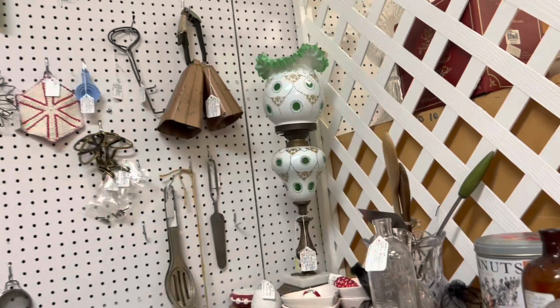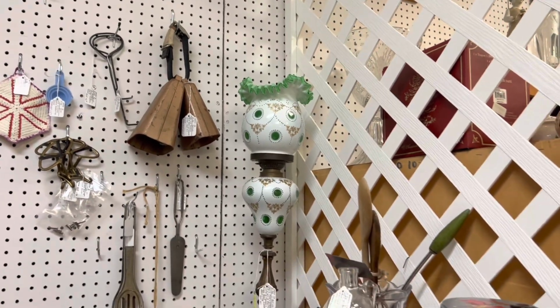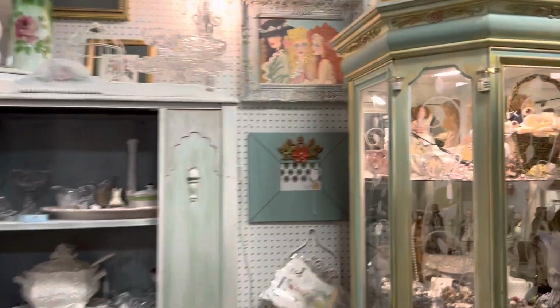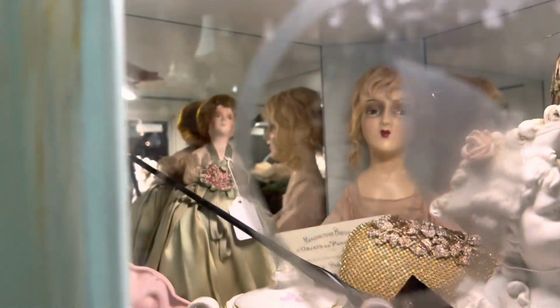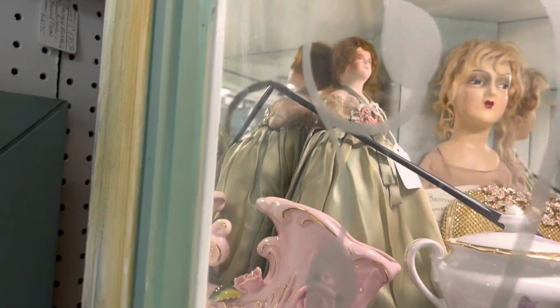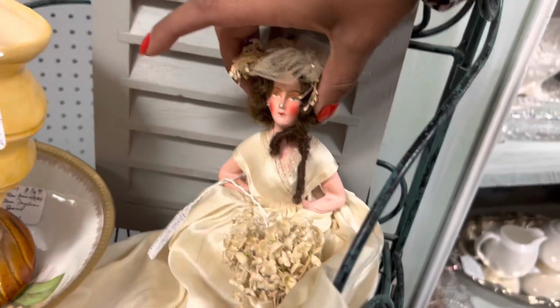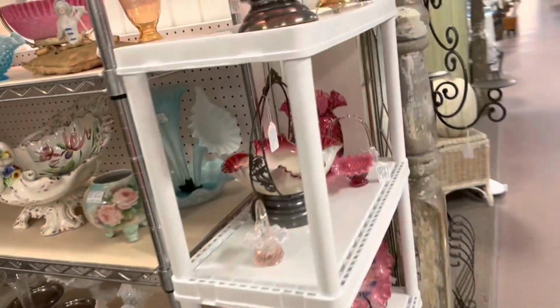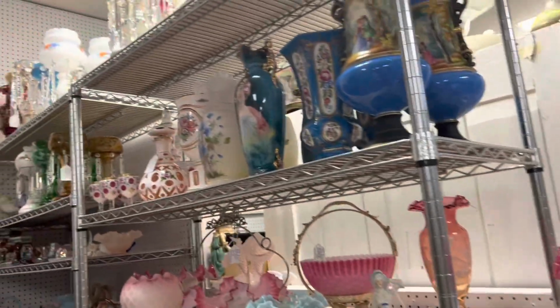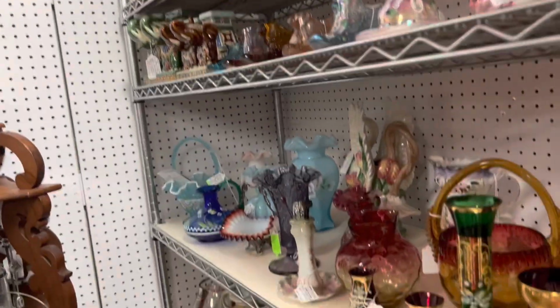And of course, I cannot help but notice that bohemian glass lamp. That is really pretty. I love the top shade. I see boudoir dolls hiding back here. I love boudoir dolls. That one's only $39. Ooh, just like walked right into the wall. Ooh, and then the bride one. She's really pretty, $35. Got a little damage on the face. Okay, a lot happening here too. All you glass lovers, my gosh. Absolutely beautiful. The cut glass. Oh, I don't even really like this stuff that much, and I'm obsessed.